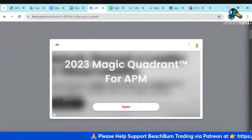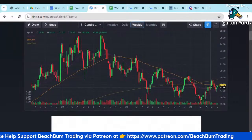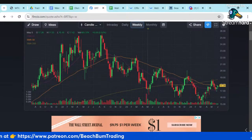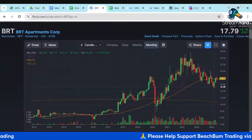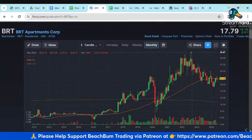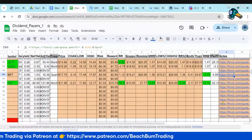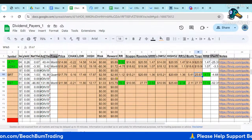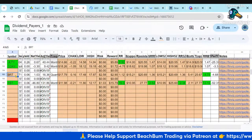We zoom out a little bit. It's been kind of oscillating around the 17-ish area, trending downward lately, but relatively high. So recent bottom about 15 or so, got a high in the high 25s or so. 25.67. So again, right now risk reward's not super great. It's kind of in the middle of its range.